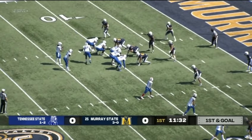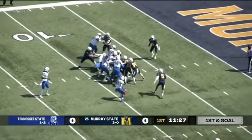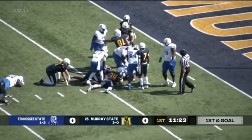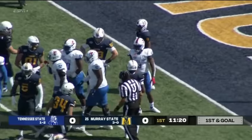Green brings a man in motion to the right. Now he goes back to the left. He'll set up as a wing. Handoff goes to Starling up the middle. The Racers hop on his back. Stays on his feet inside the five, down to the four. Great second effort by Starling to pick up two or three extra yards.